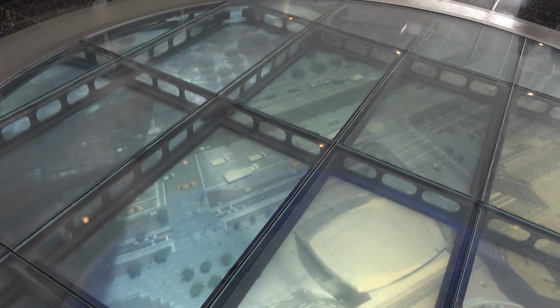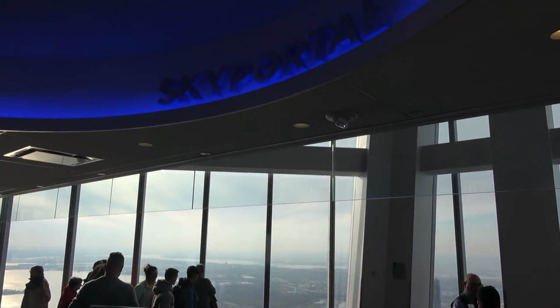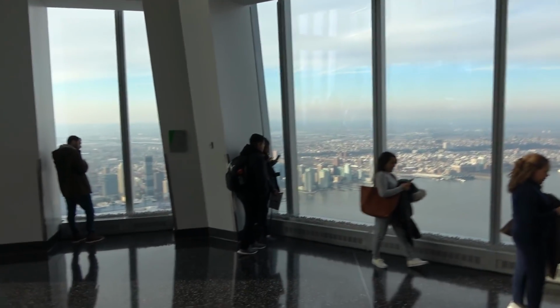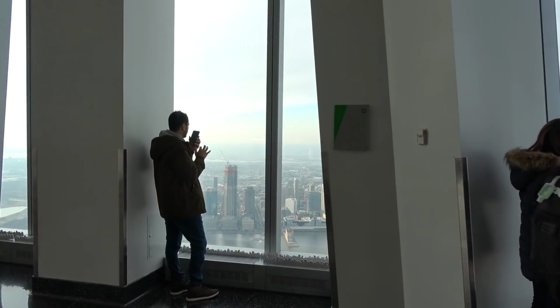That looks straight down there. Still quite a nice idea to have. Nothing spectacular. The view certainly is what steals the show. Just going to have a look out this way. Let's have a look west, out towards New Jersey.